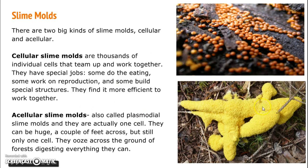So this picture here of this yellow blob, that is an acellular slime mold. So it's all just one cell, if you can imagine that. And you can see how big this one is compared to these twigs and different rocks on the ground and stuff. You might have seen that when I was Googling a picture of a slime mold, this did seem very familiar to me. And this is another picture of a slime mold.